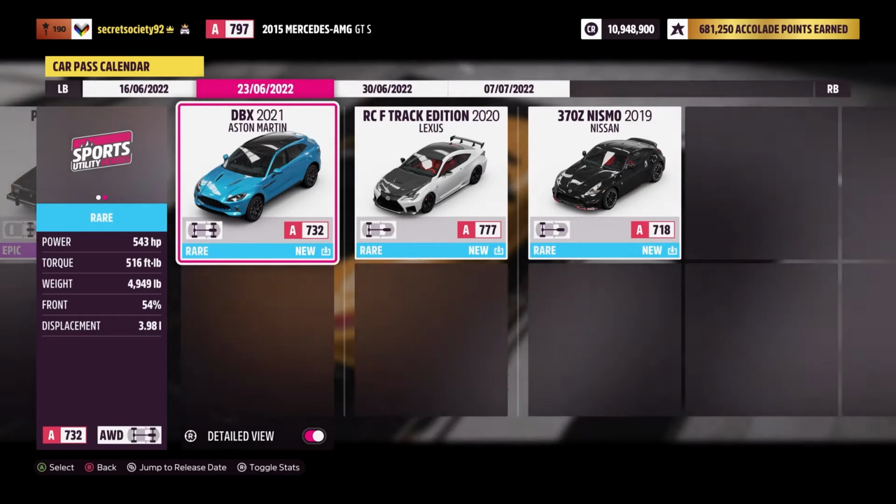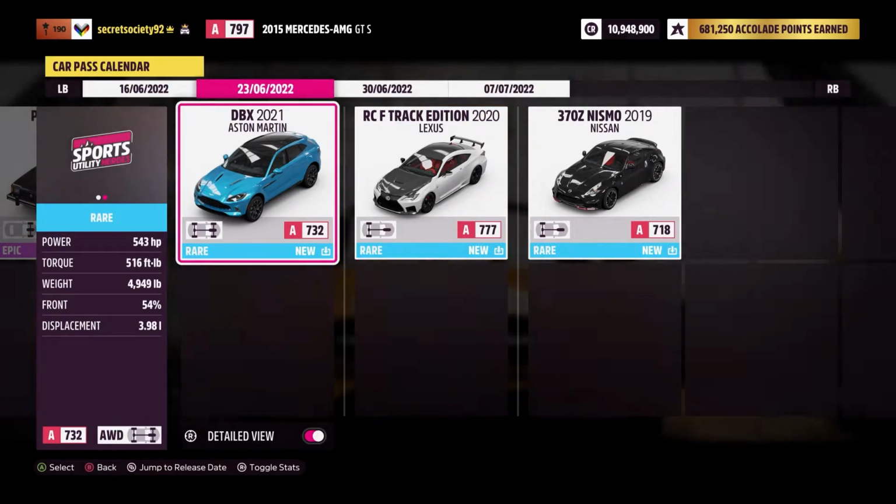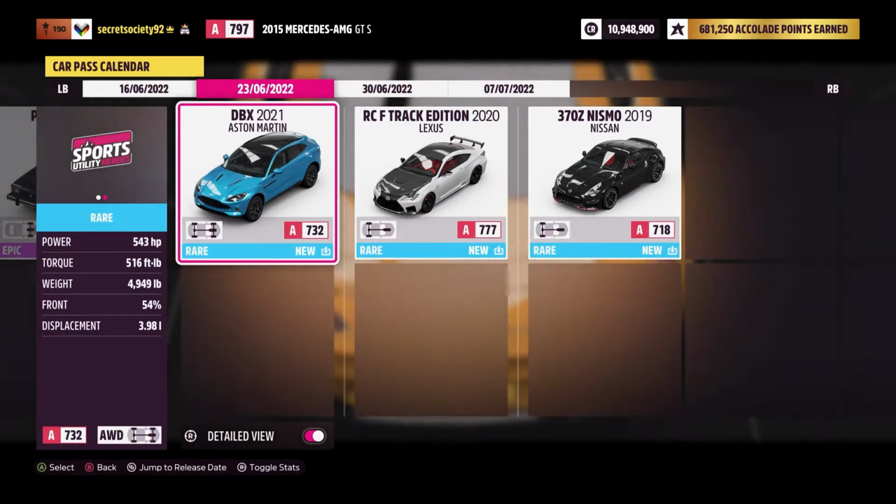So looking forward to driving all 3 in some regards, but like I said, it's a little bit of a disappointment, really. I would have liked at least 2 of these to have been cars that we haven't already had, because the 370Z and the RCF at the end of the day are just slightly more track orientated versions of cars we already have.